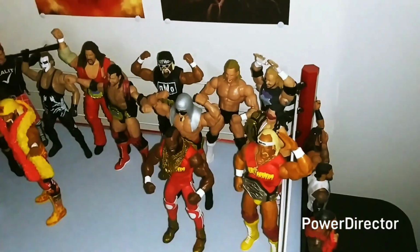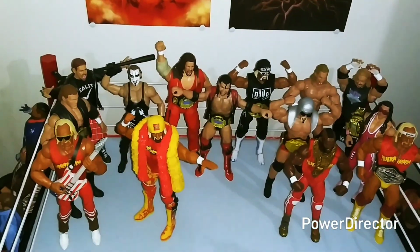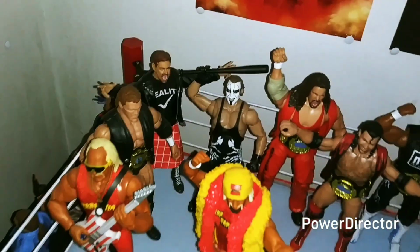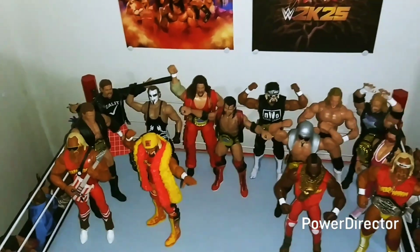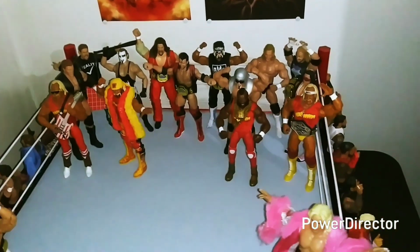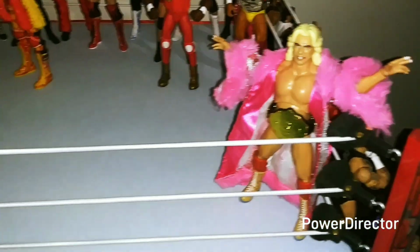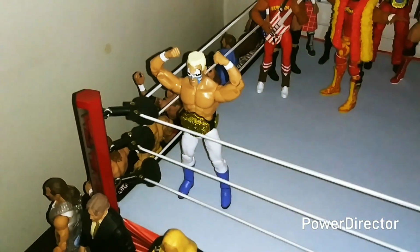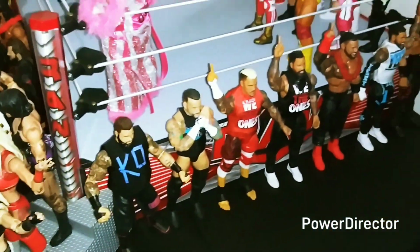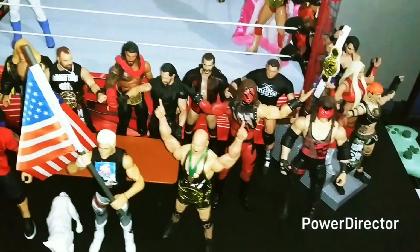Got the ring set up here with all the figures in it, and the wrestling collection over the last year has really grown. It all started with that Ultimate Edition Rowdy Piper and just kind of blew up, man. I've been a wrestling fan since I was 11, but I never really collected the figures as a kid, and I went down that rabbit hole, and yeah, this is the results of that, and they're still coming, dude. Huge wrestling figure collection going on.